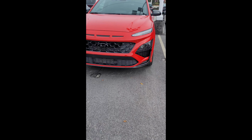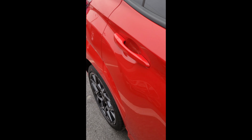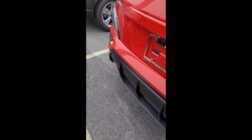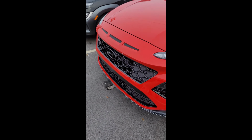So this is a 2022 Kona N. It's the performance line of the N. I'm gonna get in and show you the interior, exhaust and everything. 35,000. Like I said, this is just gonna be a daily driver. I'm gonna get the keys in a minute, but I'll let you guys see after I get the keys.